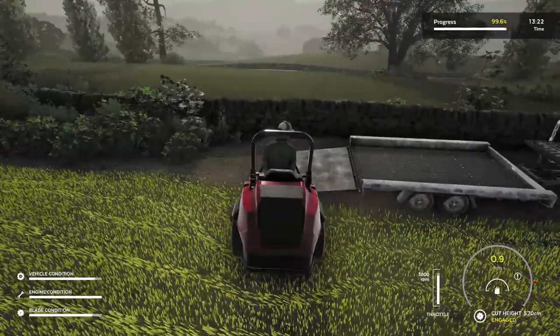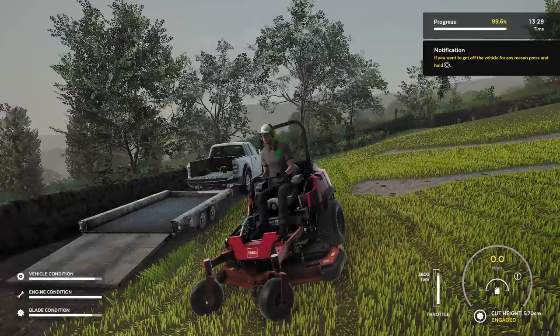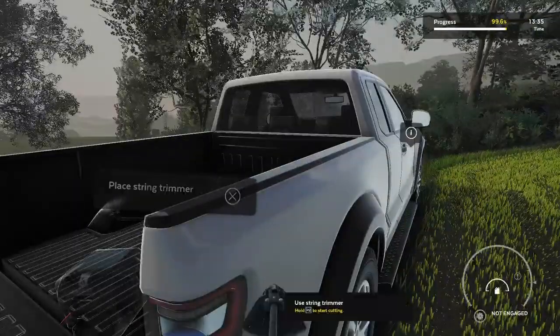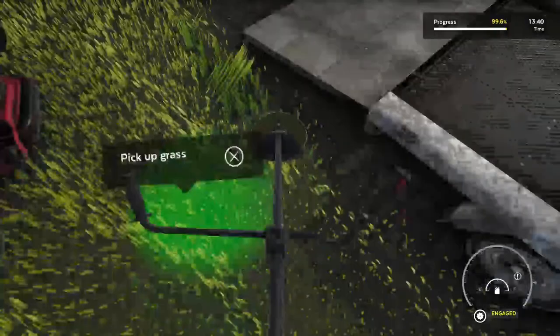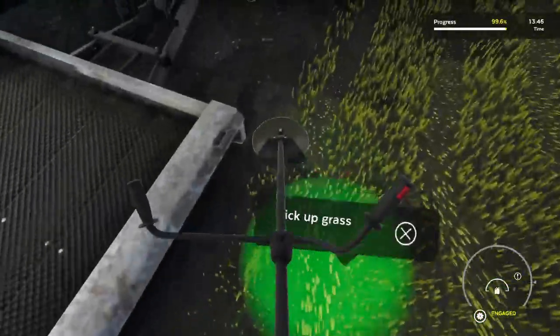Look how fast this out changed. Look how fast this goes. Oh, we might have to get out the weed eater. Excuse me. Let's go get the weed eater to weed eat that. 99% I would say is good enough for me.